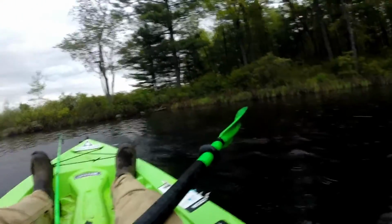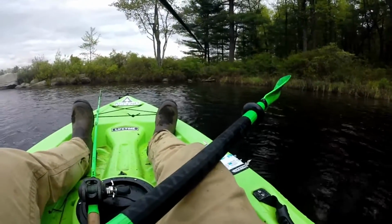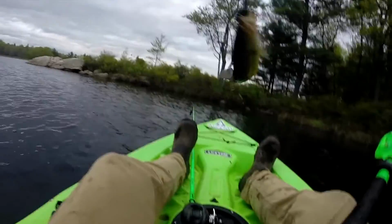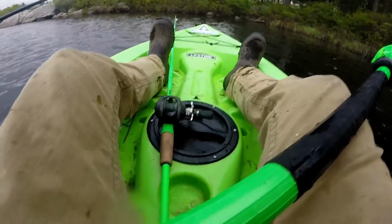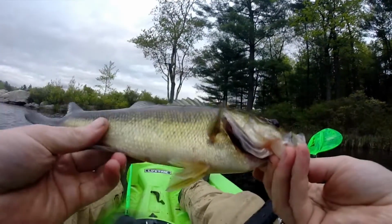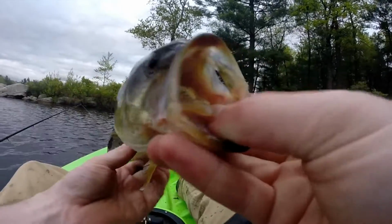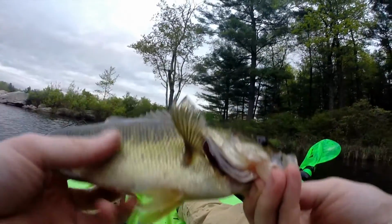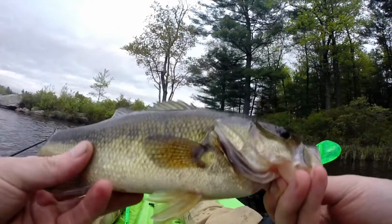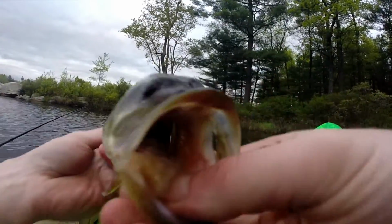Got him. Oh, that's a digger. Get up here. Yeah, there we go. Second fish of the day. Literally the same size as the first bass. But it is a little bit different. It has a little bit of scarring right up top here. It looks like maybe a bird got him when he was younger, but second fish of the day.